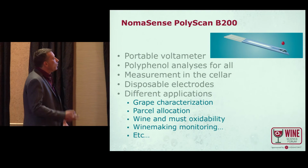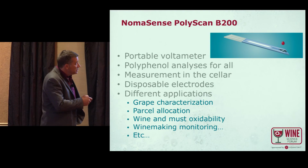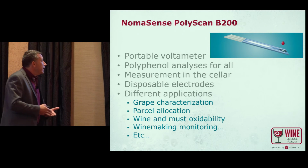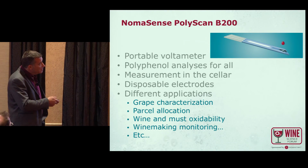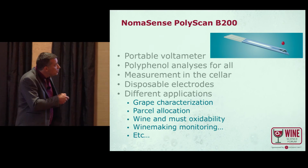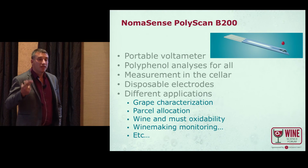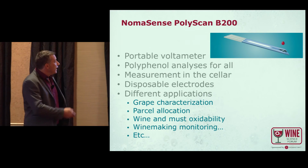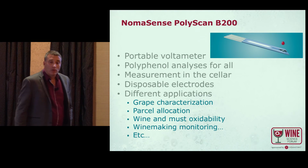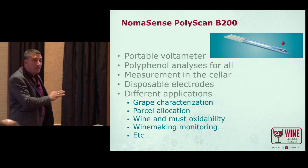So this is what we found in the health industry. You know that some people are using these kinds of strips where they do a blood test to measure their sugar content when they are sick with diabetes. And so we took this technology, and in fact, we could develop disposable small electrodes. So in the small strip, you have the working electrode, the reference electrode, and the counter electrode that are printed at the same time on a very small thing. And you can measure that. You can use that to measure the polyphenolic content of the wine, of grape homogenate, etc. So Maurizio will explain that later, okay?